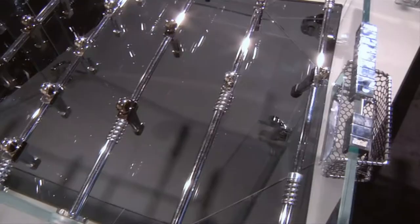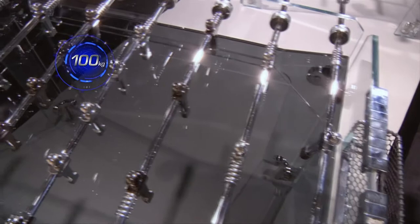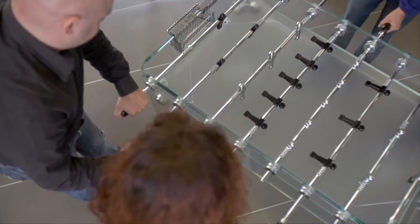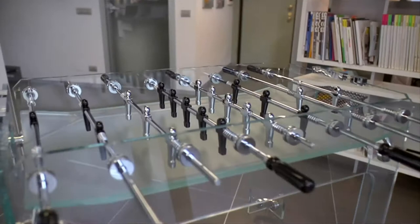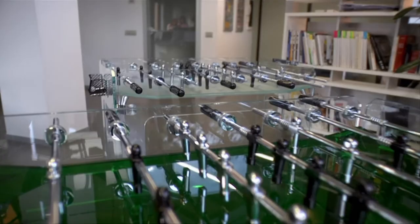Weighing in at over 100 kilograms, the Teckell foosball table is both durable and functional. Integrated, sophisticated technology allows one to handle the intensity this game can bring out, yet can rest elegantly in the middle of a room as an emotional piece of modern art. The idea was to transform a plain object like a foosball table into something precious, into a jewel. A jewel that could enter our homes again.